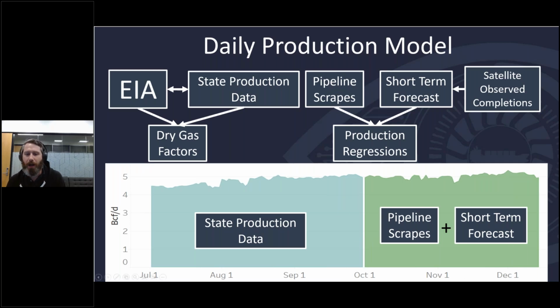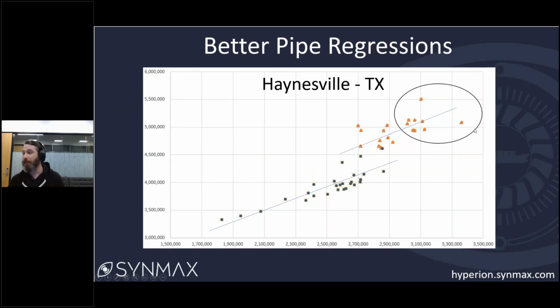And then the more latter part of the daily production model is pipe scrapes. But this is where we differentiate. The pipe scrapes are informed by the short-term forecast, right? And the short-term forecast is informed by satellite observations. So earlier, I was giving you the example of Haynesville, Texas. Let's go back to that, right? The CGI Express expansion was an instance where we had a change in sample in Haynesville. And by the way, we're probably going to have another change in sample in Haynesville coming here shortly, as the Gulf Run pipeline is going to start flowing gas soon.